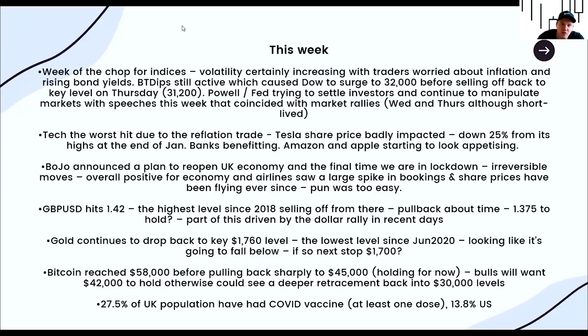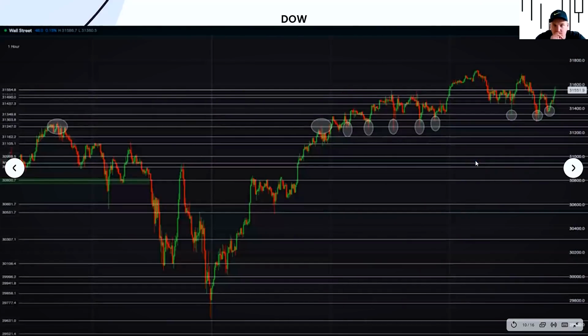So interesting times all through the market, really. Again, we're tracking the COVID vaccine progression. The UK population is now at 27.5%, compared to last week, I believe it was 24%. So yeah, we spoke obviously about Dow briefly.